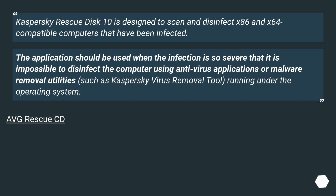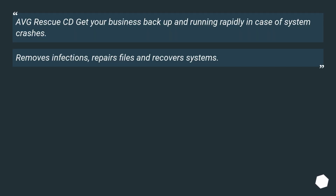AVG Rescue CD. AVG Rescue CD gets your business back up and running rapidly in case of system crashes. Removes infections, repairs files and recovers systems.